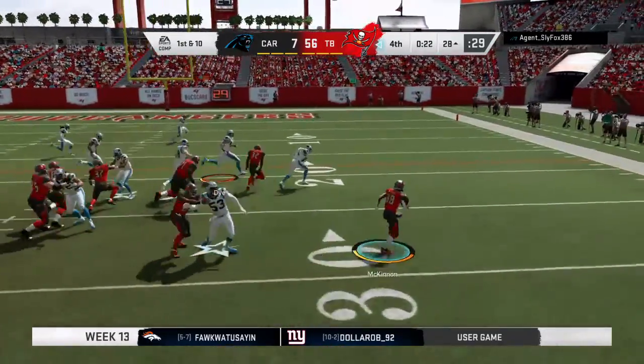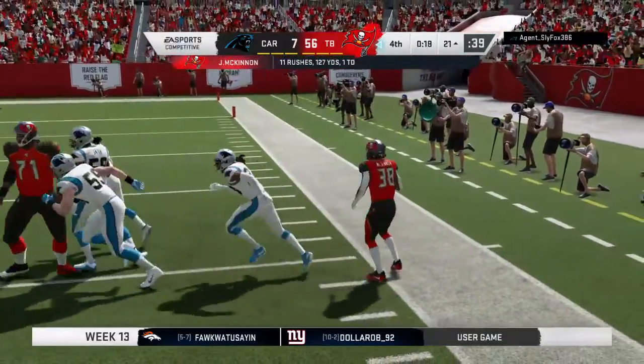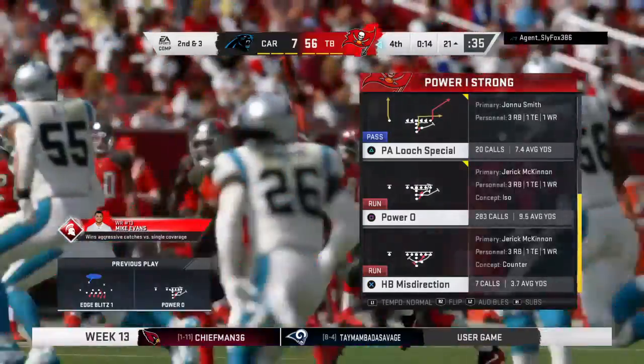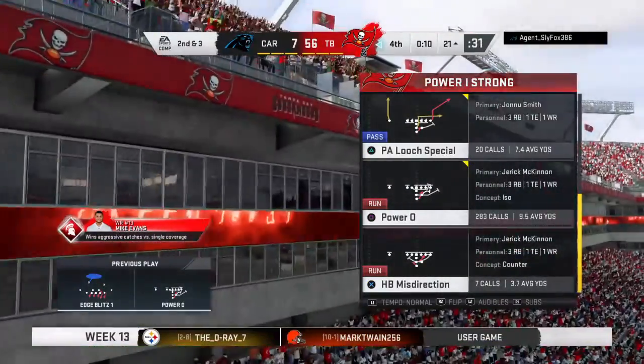On 1st down, McKinnon. A solid run on 1st down. Gain of 7 leaves him with a 2nd and 3. Brings up 2nd and 3 at the Panthers' 21-yard line.